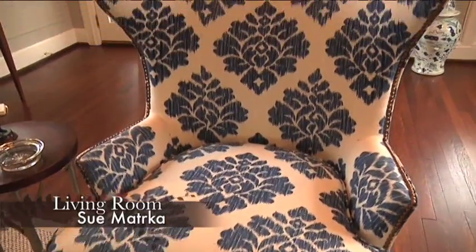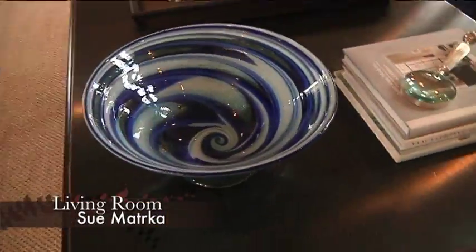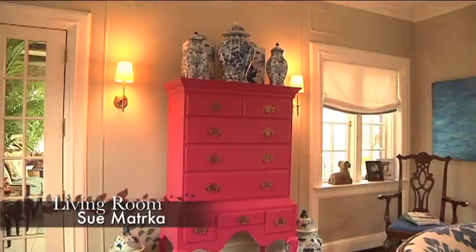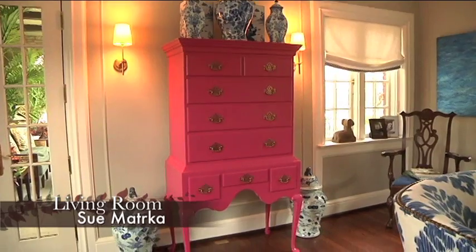It feels great. This room is really sophisticated with just the right touch of funk to it. I like the blue and white. It feels very Naples, very oceanside, but with some international flair, and I just love the pop of pink that brightens it up and gives it a nice little spark.